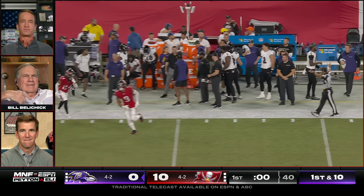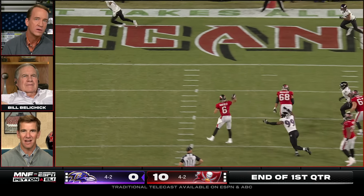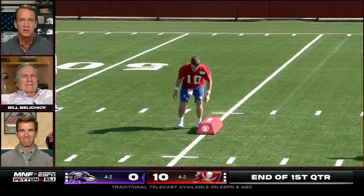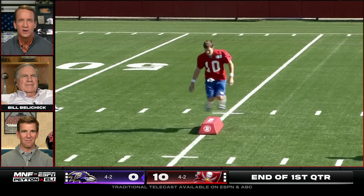All right, Pate, good first quarter there. Look at Baker's footwork here. Got the punch 3, moving in the pocket right, back left, set up, ball. Just like I did it, Pate. Look at this footwork. This is how you get fast feet, Pate.